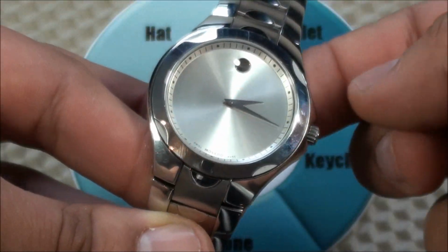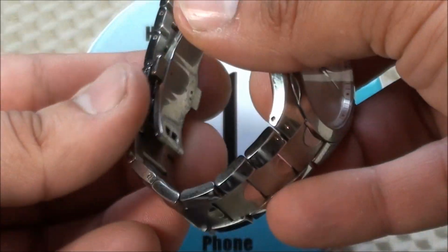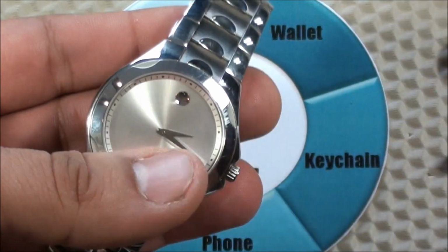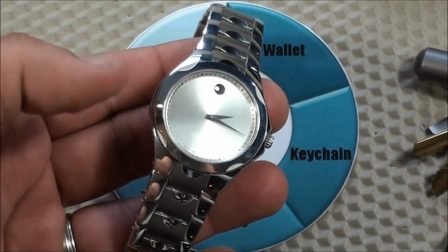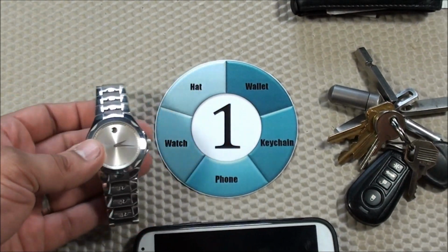I'm not going to show you what's engraved in the back. There's something a little special in there that's not really for YouTube. But I highly recommend this one, although it's fairly expensive. So if you're looking for any kind of gift for yourself, or maybe if you want your wife to get you something, this would be an awesome watch to have for it.